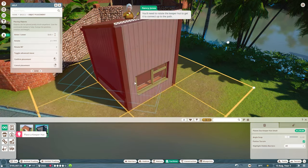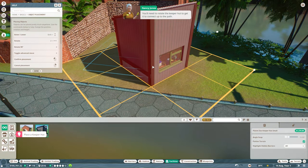You'll need to rotate the keeper hut to get it to connect up to the path.